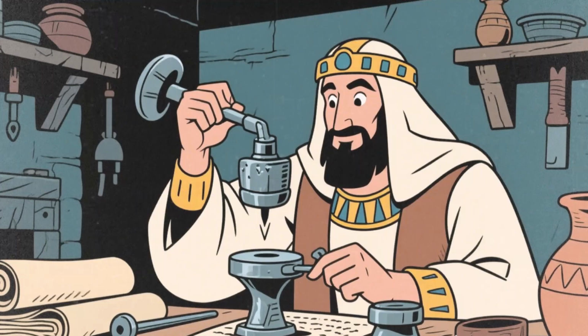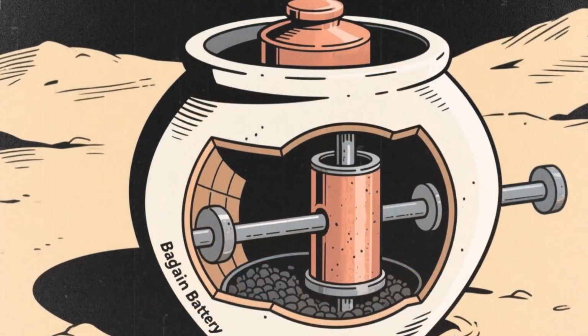The electroplating hypothesis has problems, as we've discussed, but what's the alternative? Were they just playing with it? Did they notice the tingle and think it was magical? Did they use it for something we haven't even thought of? One possibility that's been suggested is that it could have been used in some kind of temple context, maybe to create a magical or miraculous effect.